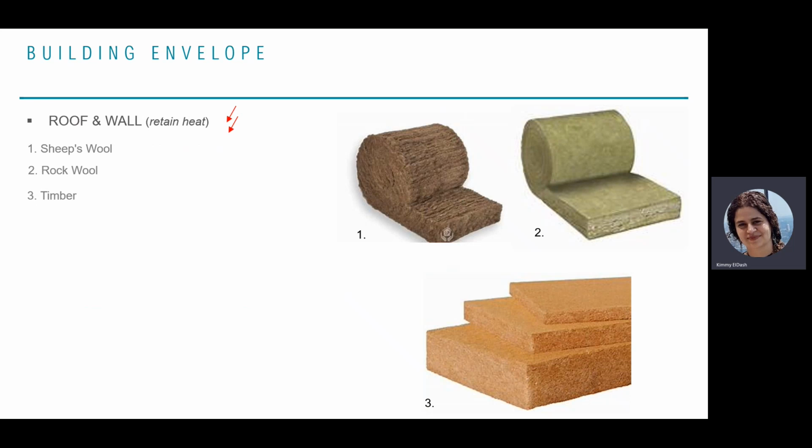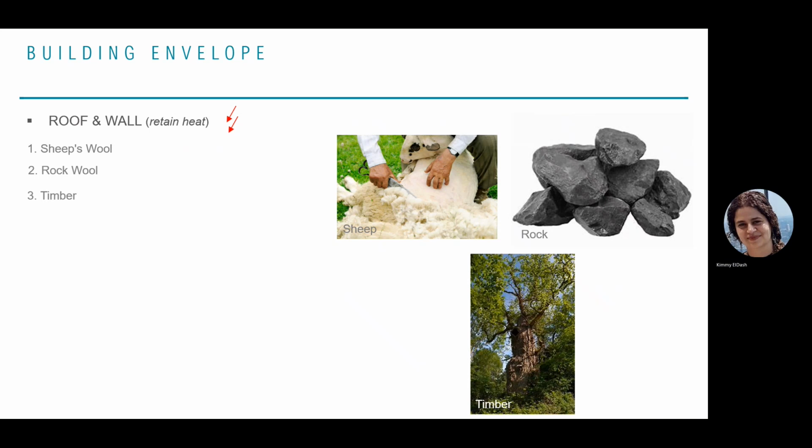Remember, I also was saying that we added a layer to our building envelope that dealt mainly with trying to retain the heat inside our homes. So these are 3 examples of what those materials can be. They're called insulation, or insulant, materials. You can have it from sheep's wool, rock wool, or wood fiber made out of timber. So they are very much what it says on the tin: sheep, rock, and timber.